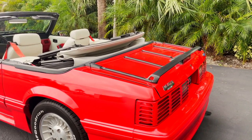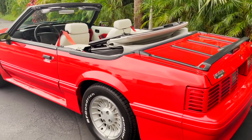Oh great, it's raining. I have had the worst luck with cars lately. Someone's working against me.